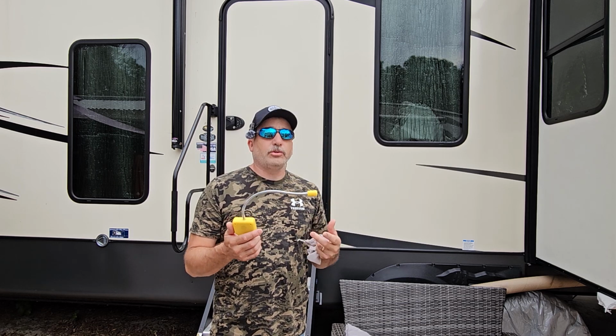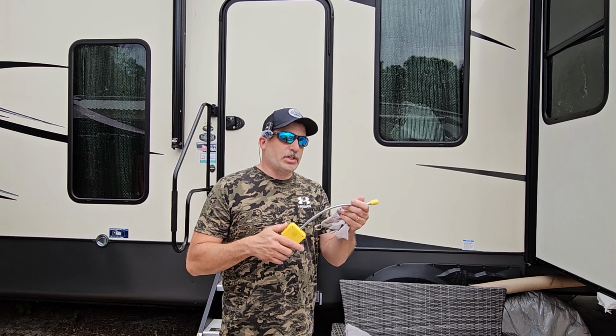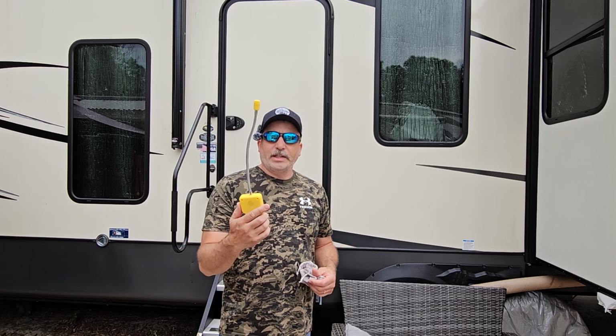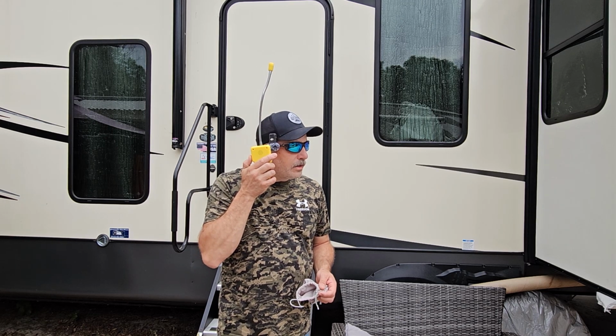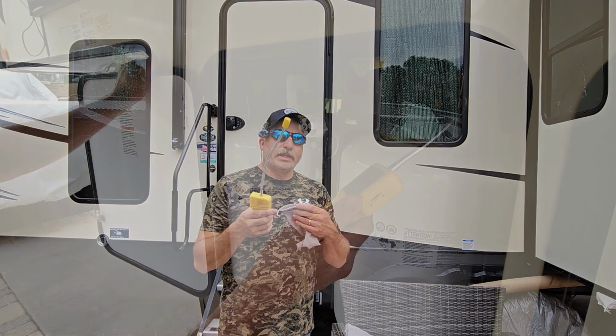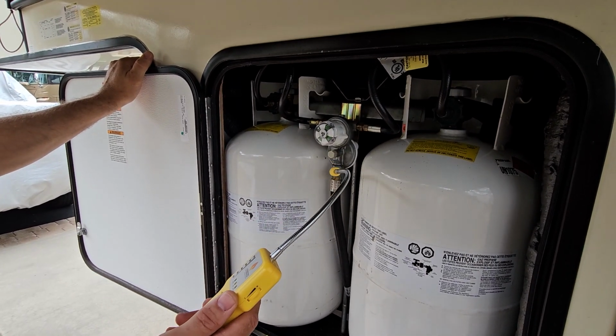detect any gas leaks. You could also use like the bubble solution. We do have that also. But this is nice to just stick in those spaces. See if you got any leaks. See if you guys can hear that. See that? And then when it detects gas, it goes off and makes a really loud noise. But this one here works really good.